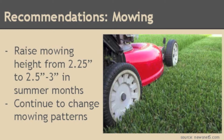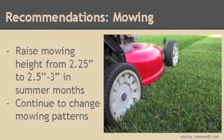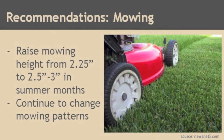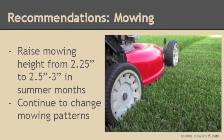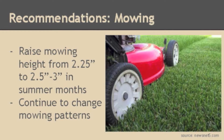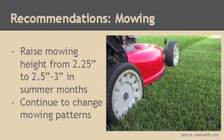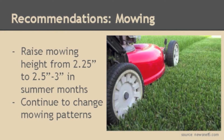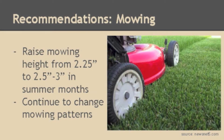Mowing height should be slightly raised in the summer months to protect the roots and maintain a dense stand of turf. Since the optimal temperatures are not present during this time, increasing mowing height by even a quarter or half inch can help maintain a healthy root system. The height should then be lowered in the fall to prevent diseases from developing during the winter months. Be sure to continue to change mowing patterns on a regular basis to prevent wear damage from the equipment.